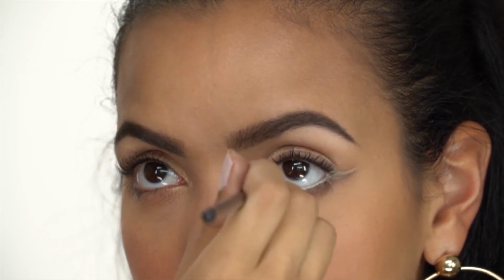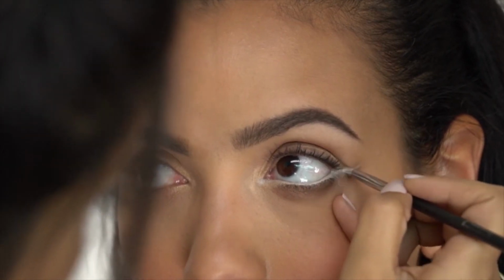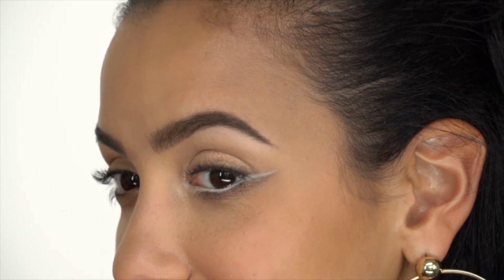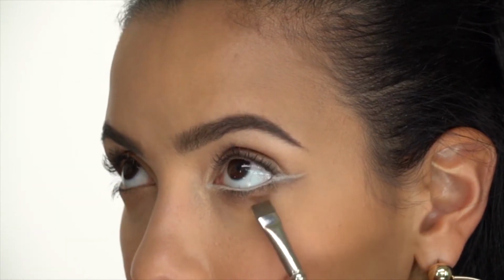And I'm going all the way into that inner corner. And I'm gonna pull all the way outward to that outer wing. So now it's completely set. She can roll her eyes and kind of get rid of any little bits that are in there. All right, cool. Now I'm going back in with that flat liner brush, the 212. And I'm dipping into a dark brown, the same one from the Carly Bible palette that I used earlier under her eye.